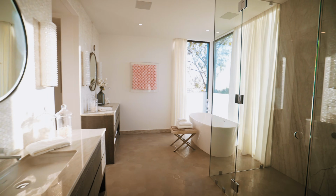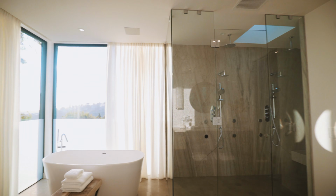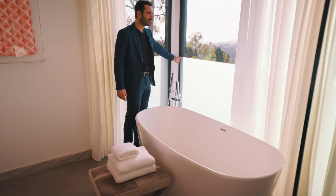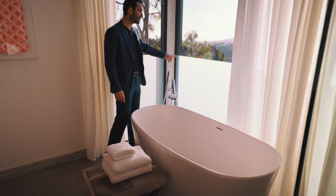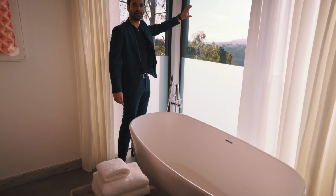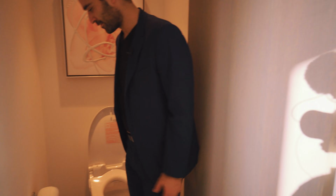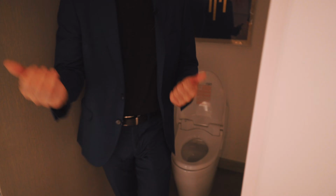Right behind me, freestanding tub. And don't forget the frosted glass. Exactly, I love this frosted glass. It's such a sleek touch and it brings you privacy because from this point on, no one is going to be able to see the inside of this home. Yeah. On this side, we have two toilets and the moment I walk in, they both turn on because they're electronic. They both open. Yep. This one too. And now let's go back into the master bedroom.